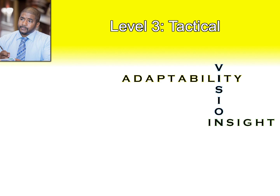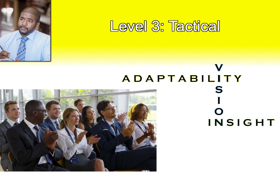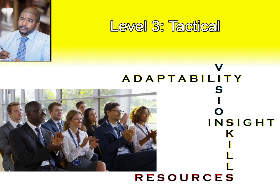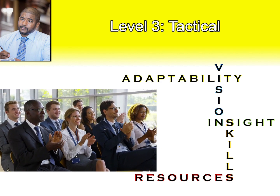Adaptability, vision, and insight are all essential skills for tactical leaders. So is the ability to inspire large groups and to operationalize complex processes. The tactical leader's role is to make sure that all team members have the resources and skills necessary to effectively carry out the strategic initiatives of the organization.